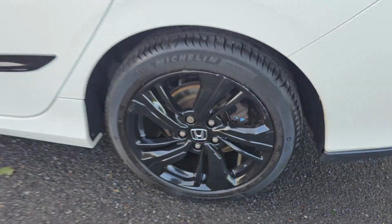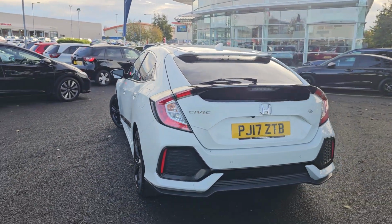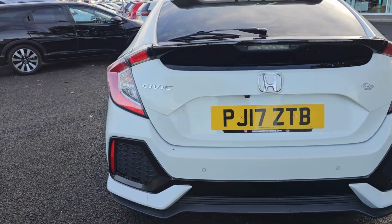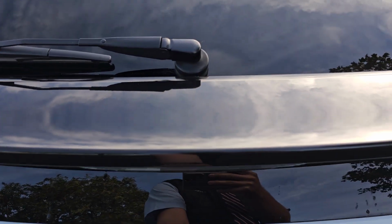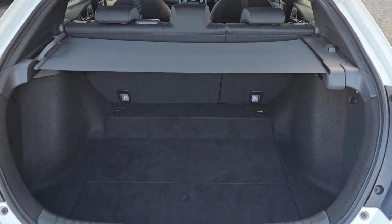I will go into each and every alloy just so you can get an idea of the design pattern on these alloys. But walking around to the rear, you will notice that it is the 2017 year model. So you get 4 rear parking sensors, and a reversing camera just up at the top there. Jumping in the boot area, as you can see, you have got plenty of room in here as well.